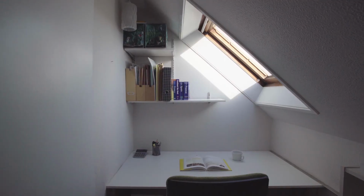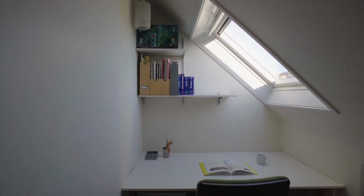How simple is it to replace an old VELUX roof window with a new generation VELUX roof window, like you've done in the loft office in this house? It can be done really quickly, and it doesn't really affect any internal decoration. The customer's not going to have to redecorate the room or the surrounding inside frame or anything like that.